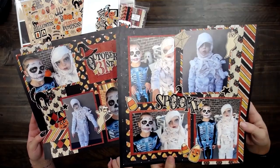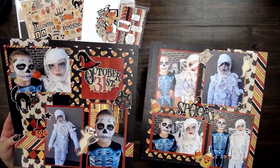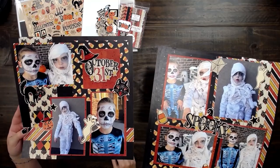I'm so excited to add this to my scrapbook that's getting bigger and bigger with all of these fun page kits I'm doing. Yeah, it's so fun.